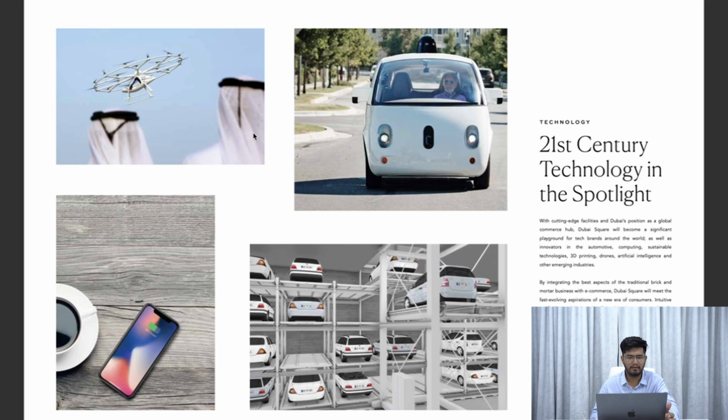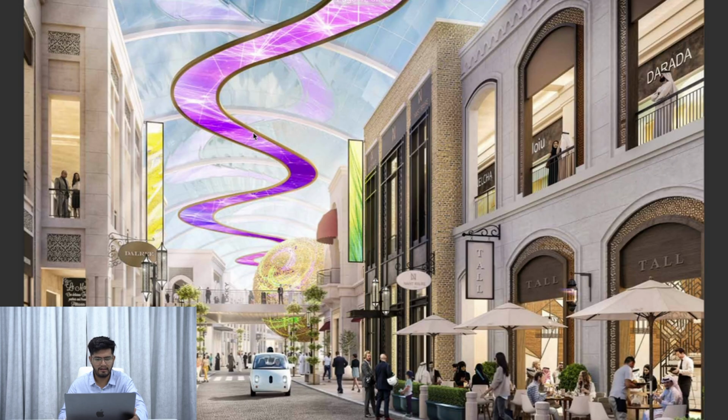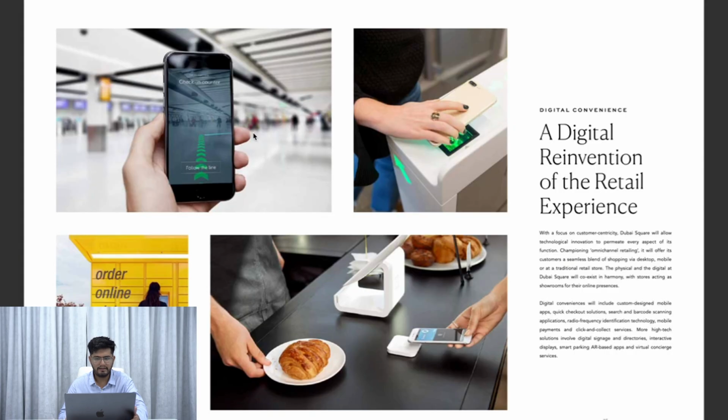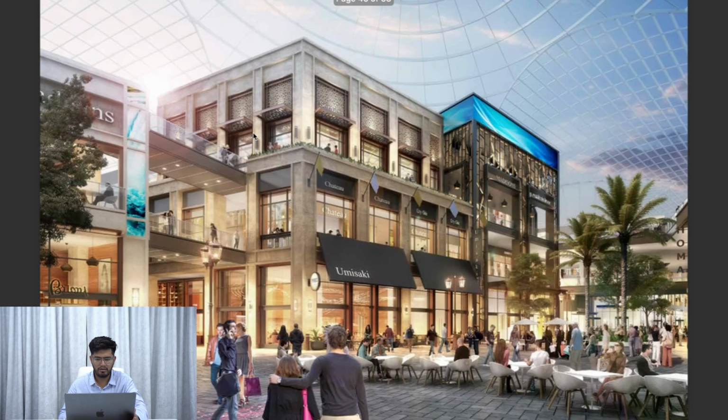And it will also attract technology. Why? Because with the cutting edge facilities and Dubai's position as a global commerce hub, Dubai Square will become a significant playground for tech brands. If you know about all the big tech brands that you hear about right now, Tesla building the robots, making the self-driving cars, BYD is also there. So all of these companies will also be located in this area. Now there will be a digital reinvention. You just have to go, it will follow, it will help you out. So amazing technology will be used in this part of the world.